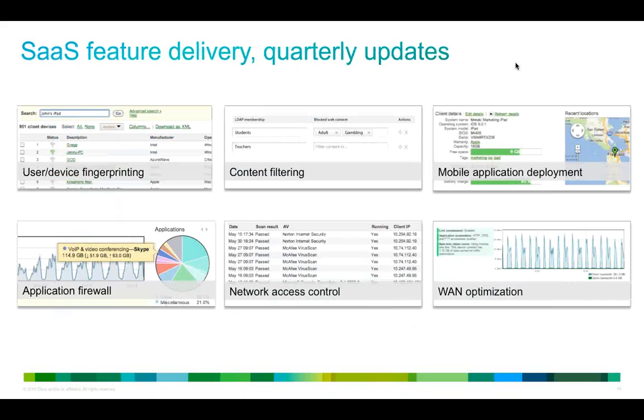And I want to spend a second to talk about some of the other benefits of a cloud management solution that might be different from a traditional networking solution. These are extra benefits that we're able to provide to our customers. We continually update the products and bring out new features and new solutions. One of the things we do is software as a service feature delivery in the form of quarterly updates. Here's an example of just a few of the features that we've been able to bring out to our existing customers, even if they purchased the product years ago.